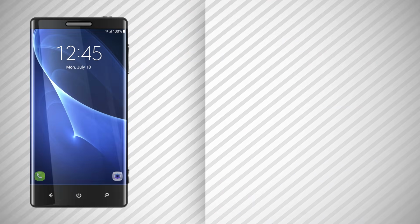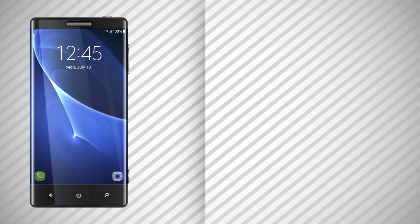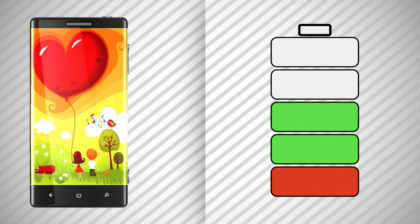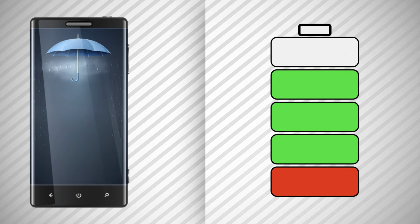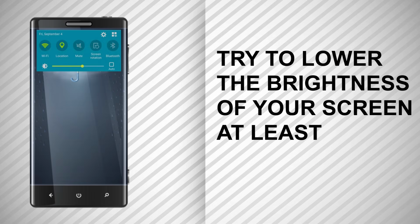When checking the time, text messages, or missed calls, you always look at the main display of your phone. A bright and colorful wallpaper on your phone's main screen can really eat up the battery. Hence, it's better to use black and white wallpaper. This will help conserve your smartphone battery. Also, try to lower the brightness of your screen at least by 30 to 40%.